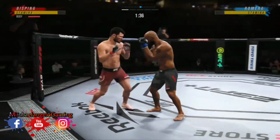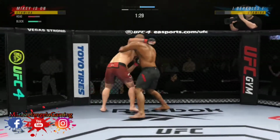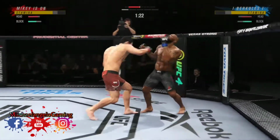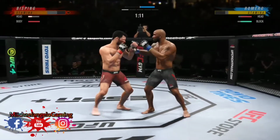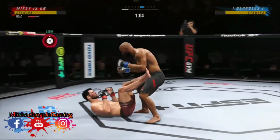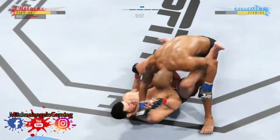Starting to do some really significant damage to the body here. Another strike lands there. Oh, eats a knee. Oh, nice connection there with a punch, DC. Great time to land that punch. And whoa! Transition to the ankle pick. Now we will see where he goes from here. Got the ankle pick. Let's see how he advances from this position.